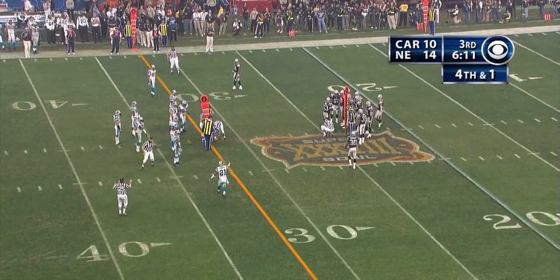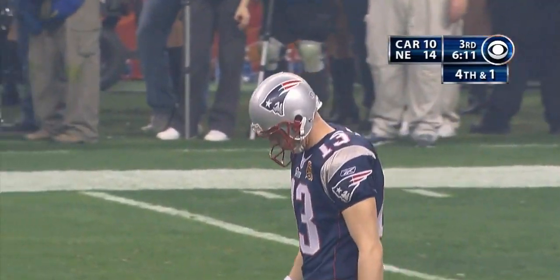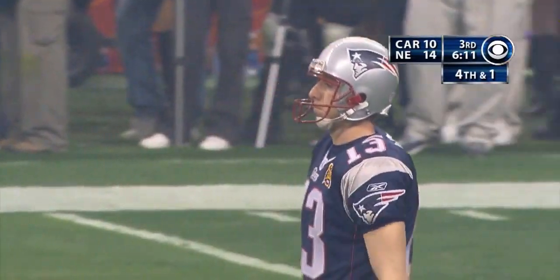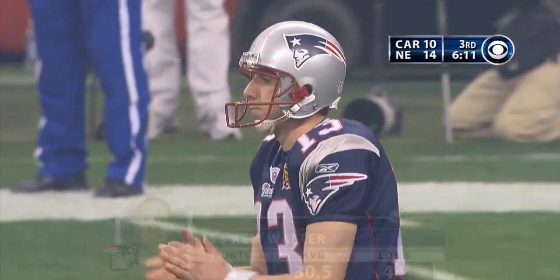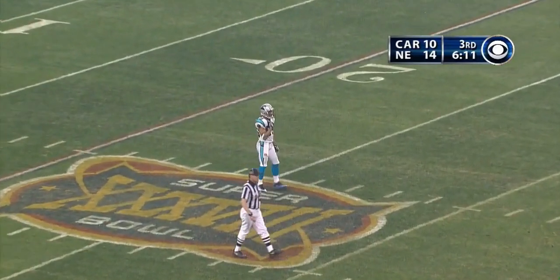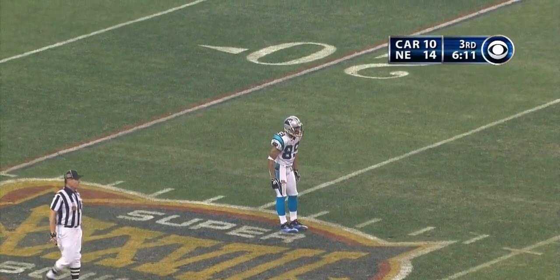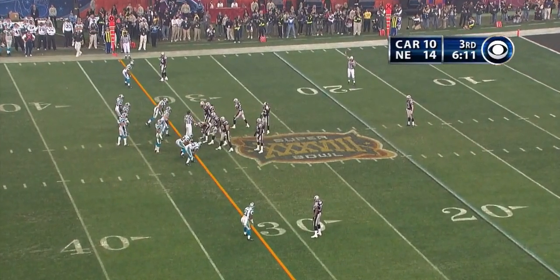Chris Jenkins looks on. Just a few inches short of a first down, but Bill Belichick has sent his punting unit onto the field. Ken Walter has kicked 4 times and is now averaging 31 yards, and Steve Smith is way back at his own 25-yard line. How much does he have to see before he scoots up about 10 yards?